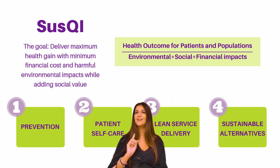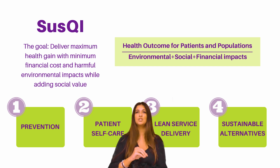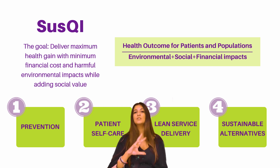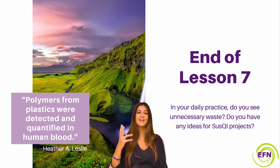It's important to understand that the SUSQI doesn't replace standard quality improvement practices. Instead, it enriches them by integrating sustainability considerations into the process. The ultimate goal is to make sustainability a natural and integral part of healthcare quality improvement. For those interested in delving deeper into the SUSQI, you can find more information and resources at the Center for Sustainable Healthcare.